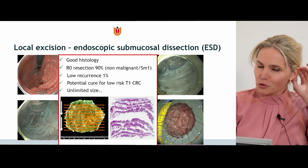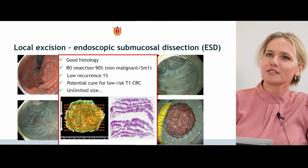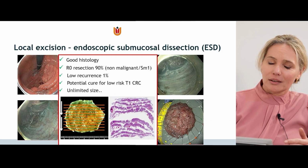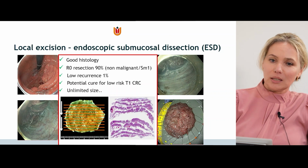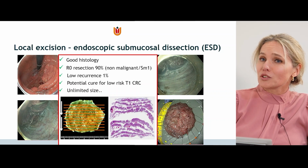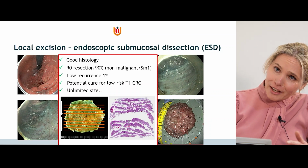It's a beautiful control technique compared to snare. We all know the pictures and the good things about ESD. You can do an unblocked resection no matter the size, and I think it's perfect for large rectal lesions that have quite a big risk of covered submucosal invasion. In case that 10% turns out to be a cancer, you have a good chance of being curative, because it leads to a high R0 resection rate in experienced hands for non-malignant or early invasive cancers.